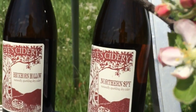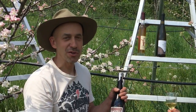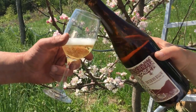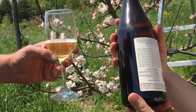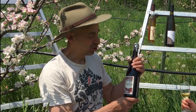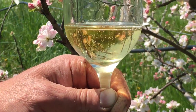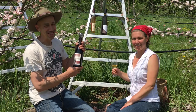The Beckhorn Hollow is a champagne style cider that's a blend of apple varieties as compared to the Northern Spy, which is a single variety champagne style cider. So the Beckhorn Hollow is made primarily with Golden Russet, Wixon, and Cox Orange Pippin. It's, we hope, a balanced cider that has a really nice acidity, like a mouth-watering juiciness that gets your taste buds woken up, and gets you ready for that delicious food you've been cooking or ordering if you're in a restaurant.